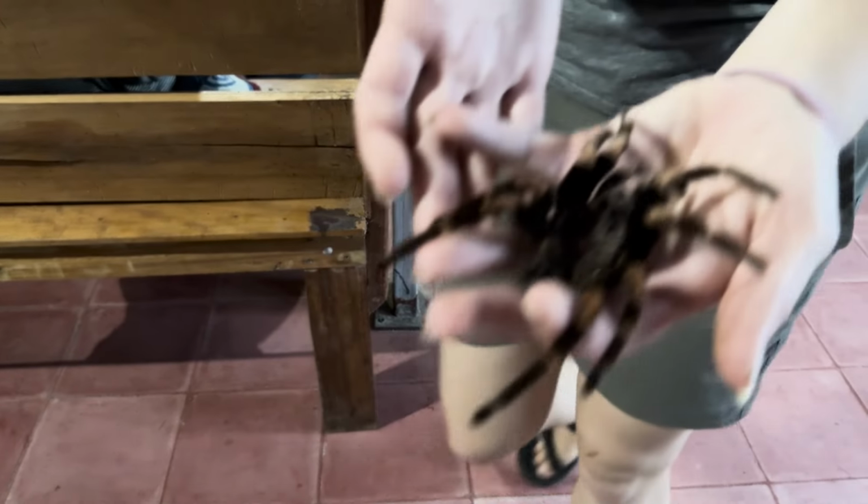This is an exoskeleton of a tarantula, and that's a stick bug on top of her head.